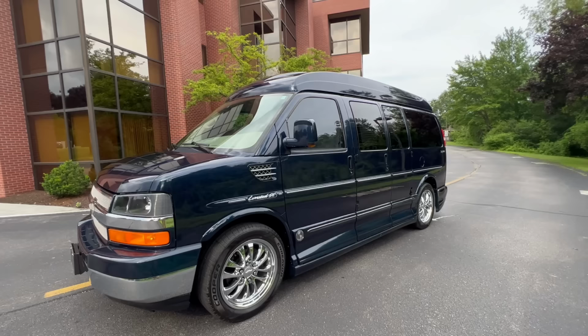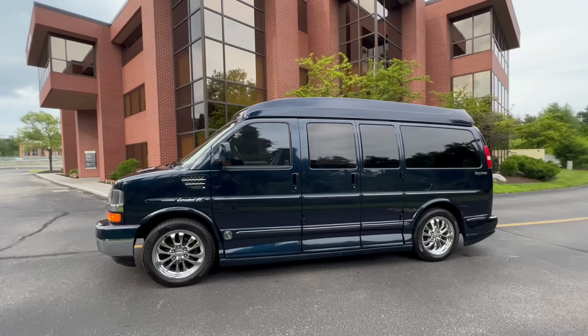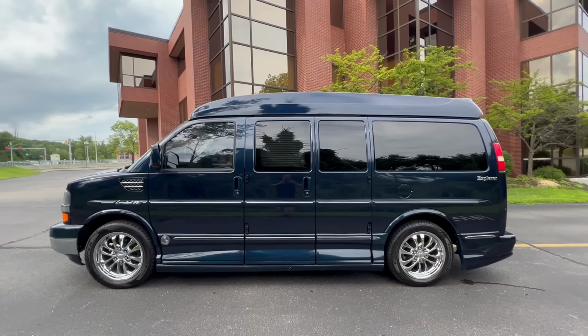If you are in a southern state or if you're really not fearful of the rear wheel drive, these are such heavy vans that I really don't think they're that bad in the snow. This van, rear wheel drive, is, in my personal opinion, preferable. Straight drive shaft into a rear axle, no all wheel drive to deal with. Less moving parts, less moving pieces.